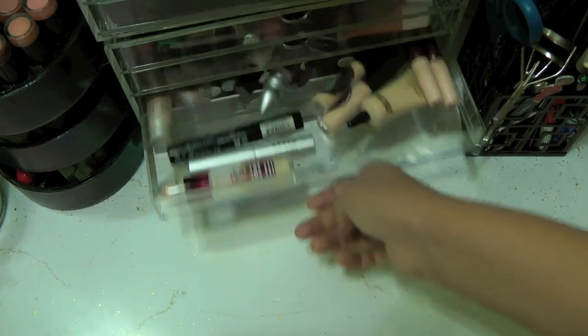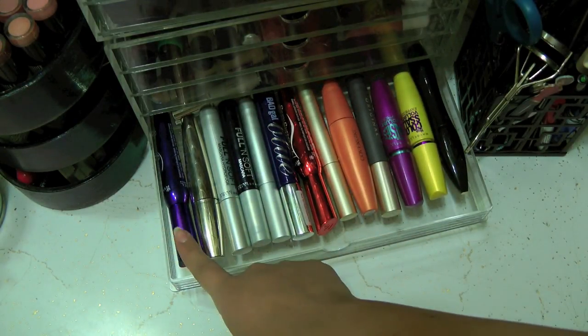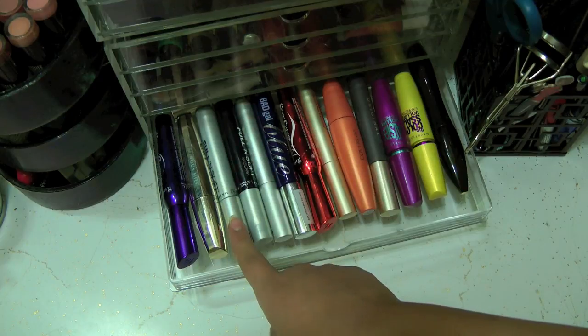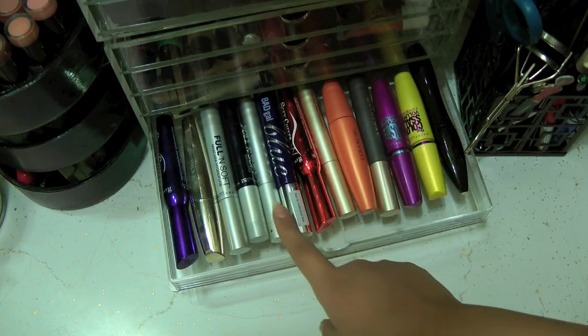We'll see. And then in this drawer, this is my mascara drawer. I have my Rimmel Sexy Curves, L'Oreal Voluminous Million Lashes. I have Maybelline Full and Soft, waterproof and non-waterproof.